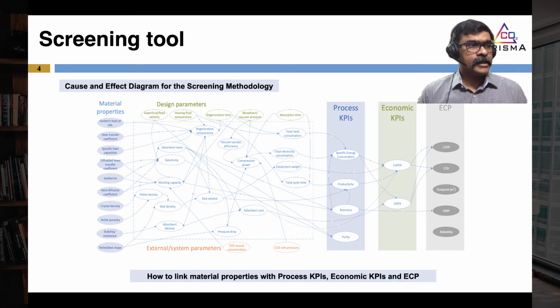So the first step in the process is the development of a screening tool. The goal is to screen promising adsorbents that give the lowest ECP, or effective carbon price. Here it is critical to link the material properties with the process and economic key performance indicators, or KPIs, shown here, and then further link them to the ECP. Here you can see in this figure how the different process and material parameters are interlinked.